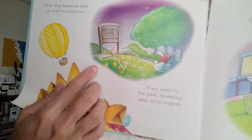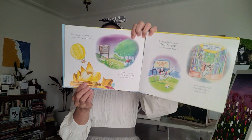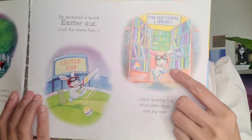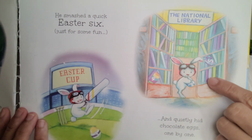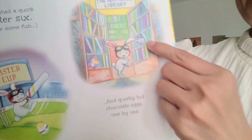Oh, look. Flop arrived at National Park. Then went to the park spreading eggs as he hopped. Looks like Flop is in Sydney now. He smashed a quick Easter six just for some fun. Easter cup. And quietly hid chocolate eggs one by one. Flop went to the library. The National Library. Number 4 and number 5.